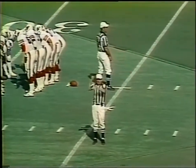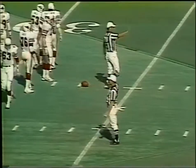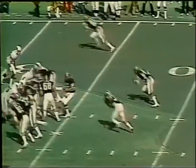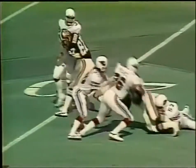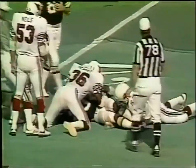Unnecessary roughness. Number 73, St. Louis, first down. From the 33, the Saints with the first down. This is Tony Galbraith. Galbraith across the 30, the 25, and Galbraith to the 21, and that's the first down.